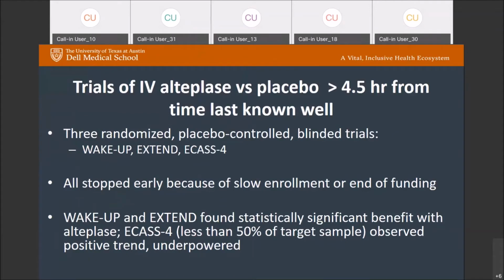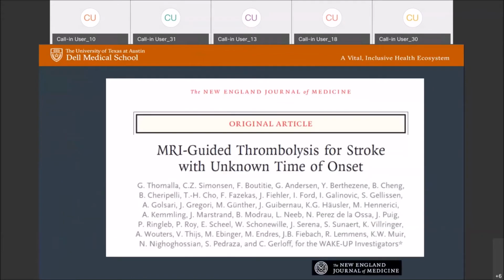The third study, ECAS-4, enrolled less than half of their sample. They had a positive trend, which was not significant, and clearly they were underpowered from what their initial target sample size was. So let's talk about Wake Up.